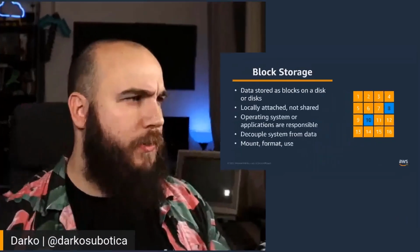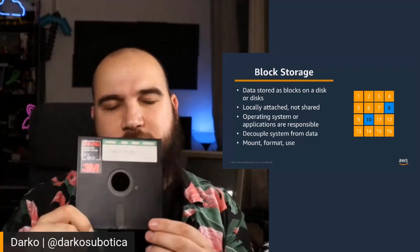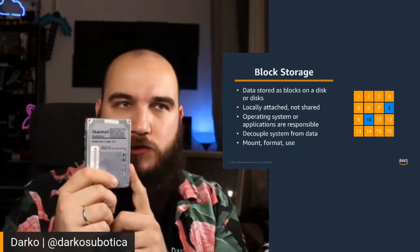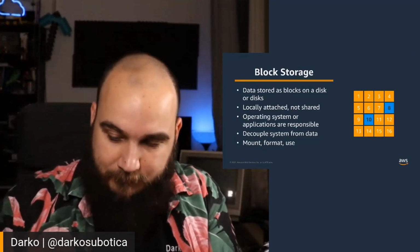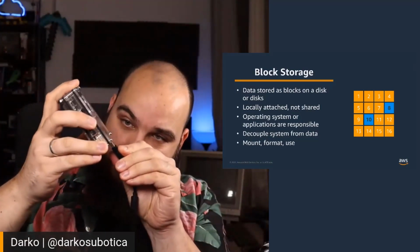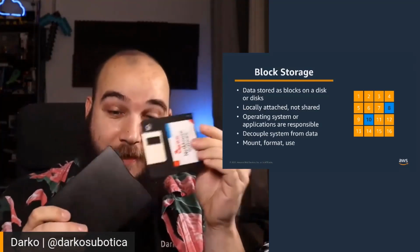What is block storage? This is block storage. Well, it's actually sector storage, but a hard disk is block storage, right? What happens here is you have your server, and let's add some block storage to our server. I'm going to plug in here a floppy disk.